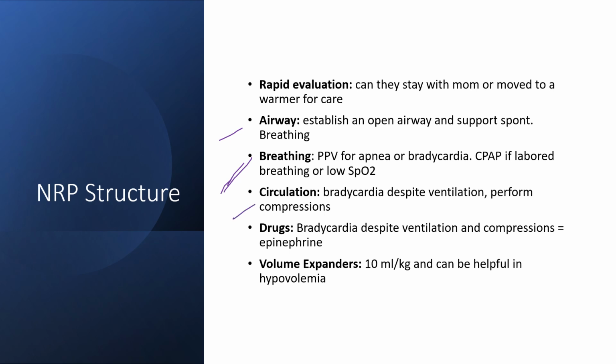Circulation. We're going to assess circulation. Do they have bradycardia despite effective ventilation? That means ventilation with chest rise, so on and so forth. Then that really means we're going to have to go ahead and perform compressions, right? We're doing effective ventilation for 30 seconds and they're not responding. Then let's go ahead and go to compressions.